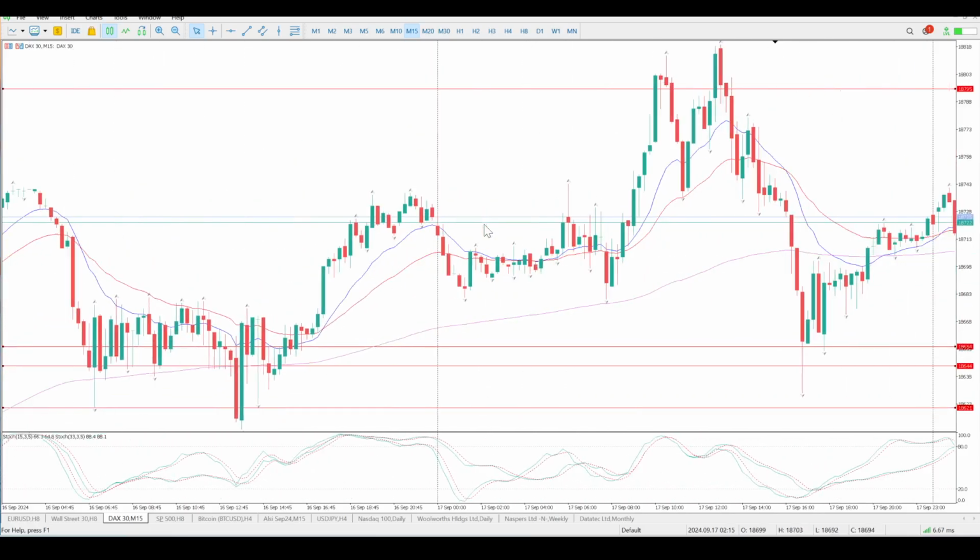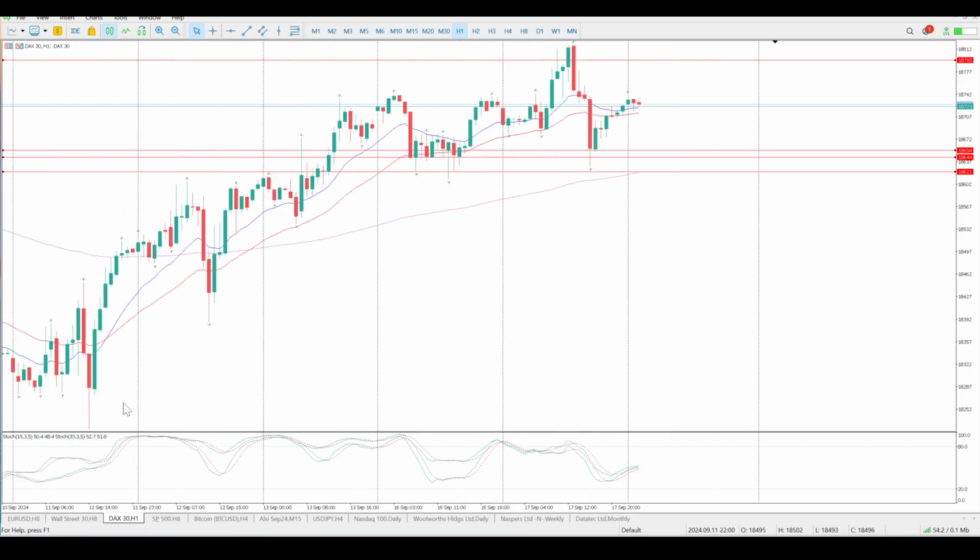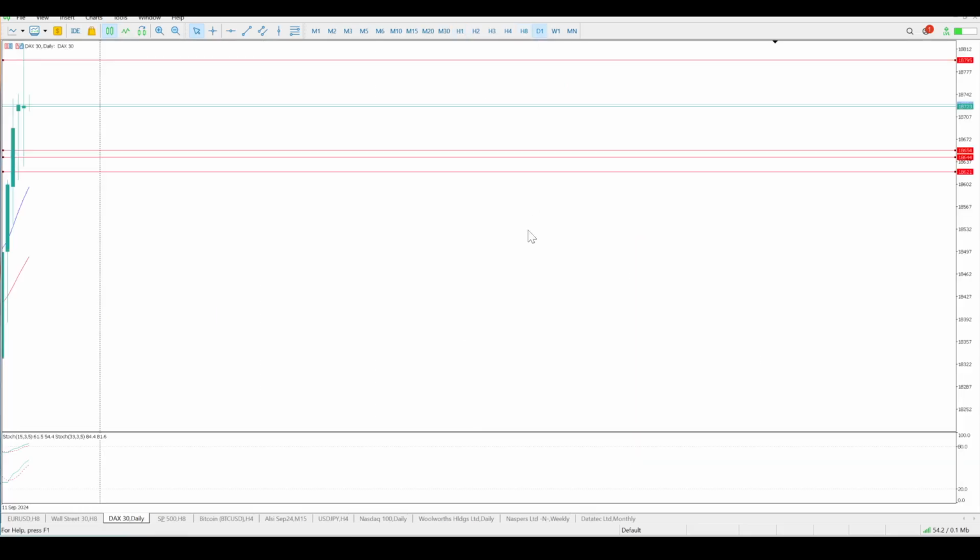I think you can hear in my voice I'm completely confused today, and I think until the Feds come out with what they're doing, I don't really want to get involved in this. There are gaps to the downside which concerns me. Could be a setup for a head and shoulders top here.